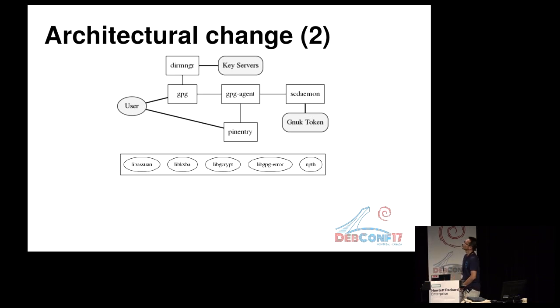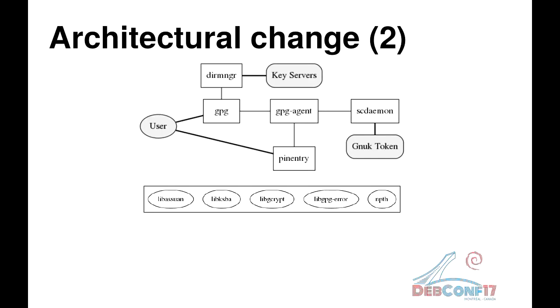And it has been changed to this figure in 2.1. Many functionalities are factored out to libraries: KSBA, libgcrypt, gpgerror, and the new pthread library, which is a small glue to pthread. And now we have four or five executables: directory manager, GPG, GPG agent, SC daemon, and pinentry. So the major part of this presentation is how I will explain how these programs interact with each other.